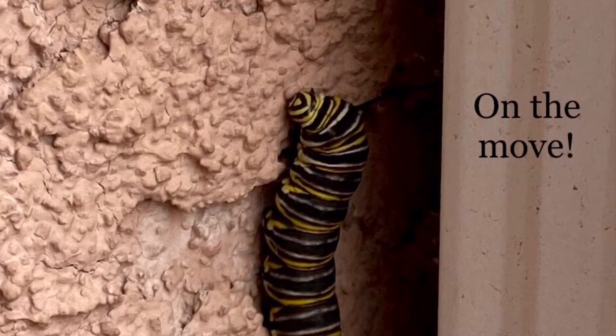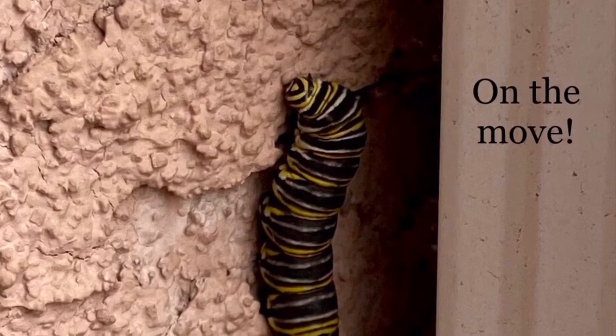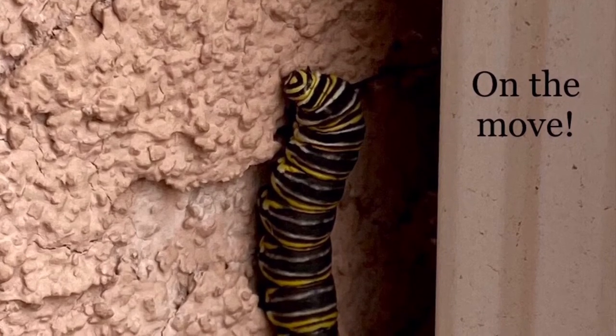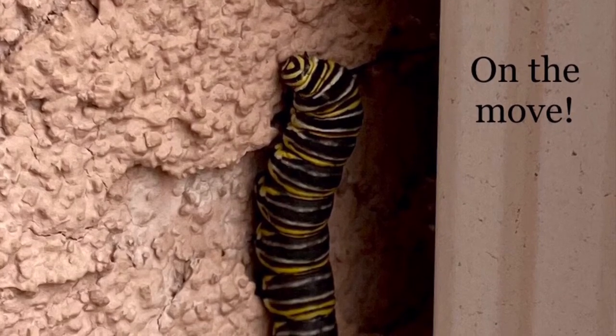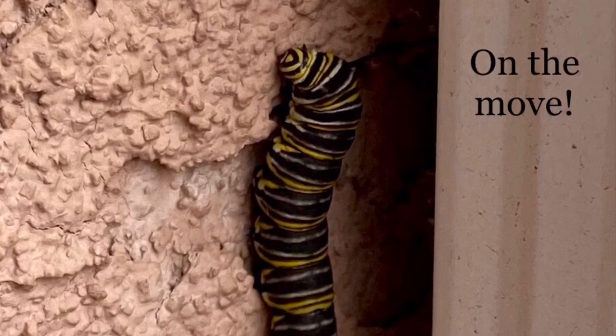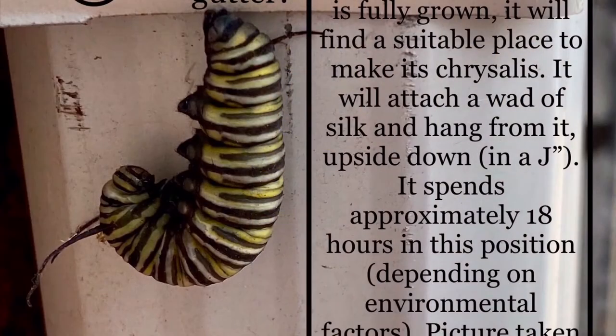Caterpillars do not make their chrysalis on the host milkweed plant. Instead, they move as far as 30 feet from their initial plant to a tree, another plant, or even the side of the house, where they feel comfortable making it. Hanging on the rain gutter. Wow! It would attach a wad of silk and hang from it upside down in a J. It spends approximately 18 hours in this position, depending on environmental factors.